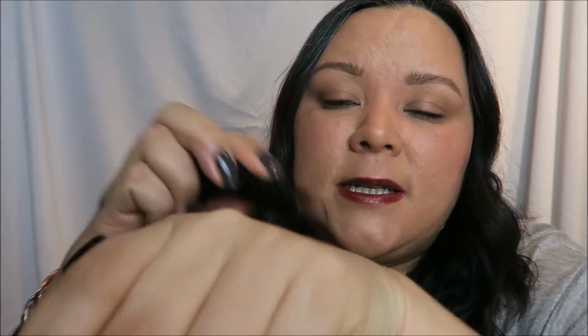I have been wearing this one nonstop all December. I also love this one. Well, I love them all, but this Black Tie is like a brown. It looks amazing on. And then Black Magic, which is like a dark purple. Amazing.